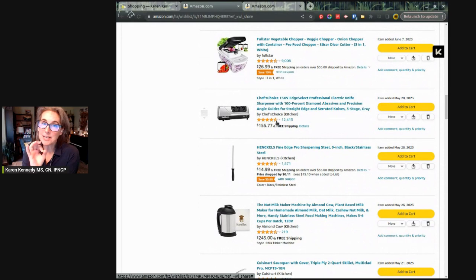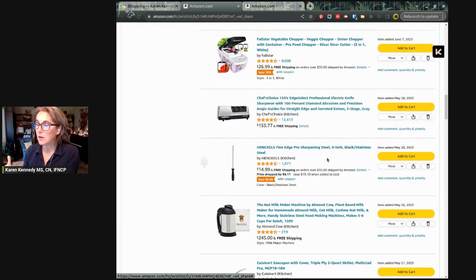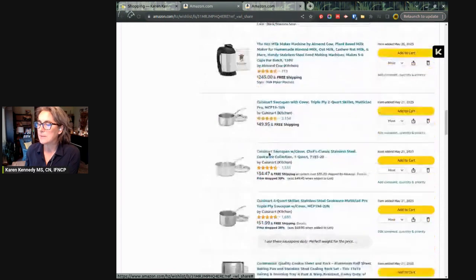But higher ticket items that make a big difference is getting an electric knife sharpener. I share one of these with my mother. Having properly sharpened knives makes doing your vegetable prep work actually fun, because everything works so much better. I love the Chef's Choice, and I always have a honing steel down here, this Henckels honing steel. I use that almost every time I cook. I start off honing my knives. They work way better. I'm going to do a little video class on that because I've taught knife skills a lot.